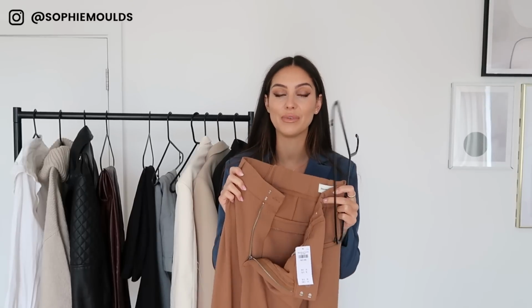These are from Abercrombie. I love Abercrombie because they do all different types of lengths. Sorry, my voice is going again. So they do different types of lengths, so you can get a shorter length, a regular length, or a taller length. I think it's so good to cater for the different lengths as well as the sizes. I got these in a size small and tall, so these are a perfect addition to your wardrobe. I feel like you can wear them a ton of different ways, and I just wish they had them in more colours, to be honest.